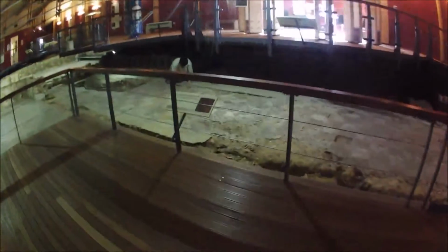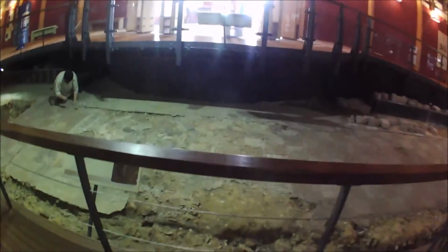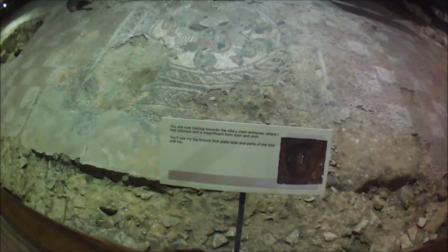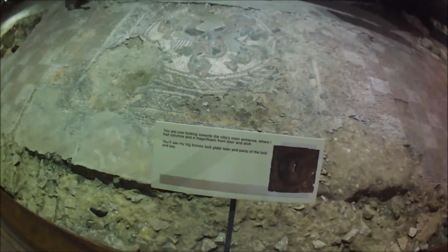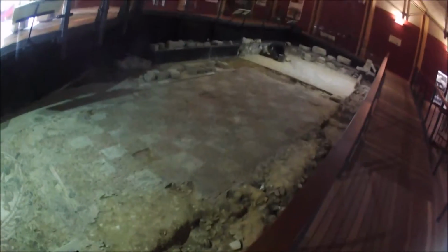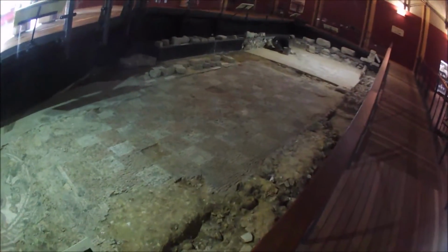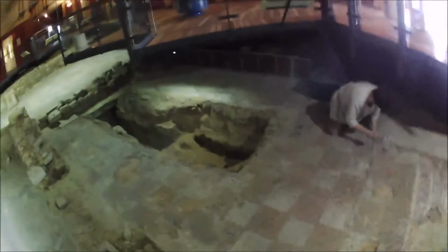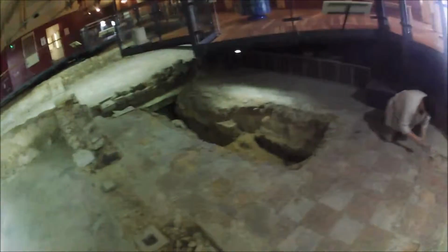So I guess this is the main entrance. So that's the really quite amazing entrance hall. Ah, that's the trench he was talking about. Just a little trench there, not very big.